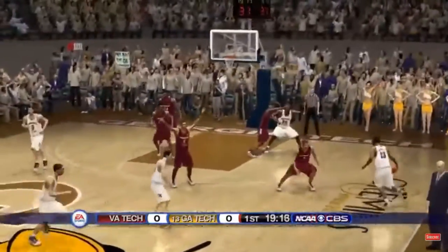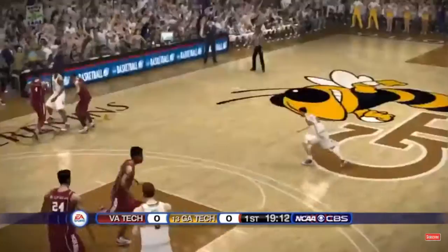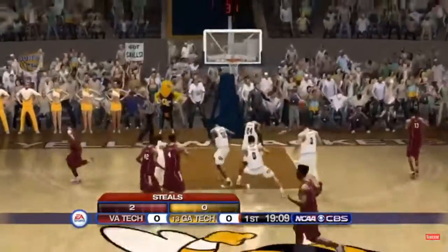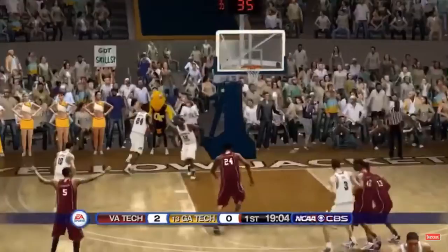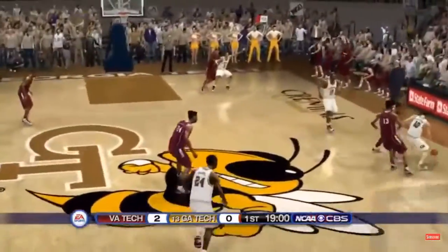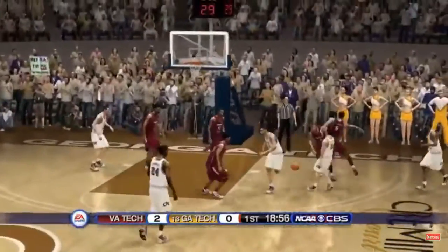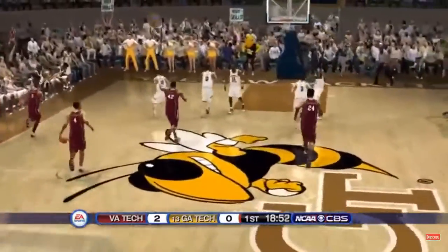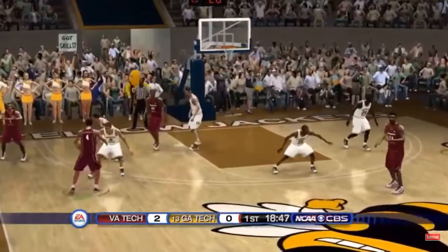Out on the right wing. Strips the ball. The Hokies in a hurry. Now they work it around the perimeter. Inside. When you can pass and score like he does, it makes a coach's job a bit easier. Gus, he can really put up points and find his teammates. A well-rounded player. He gets the rejection. The Yellow Jackets working, changing it up against the zone. That's what makes them tough to defend. They understand how to take advantage of openings.